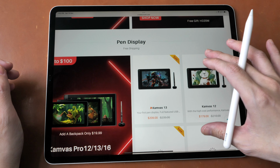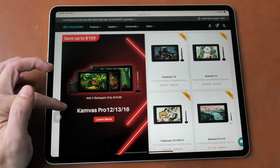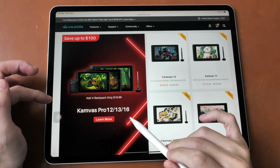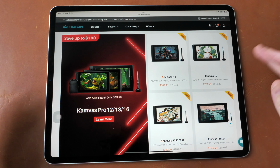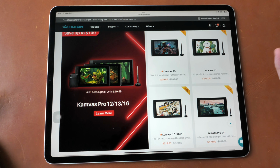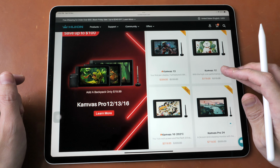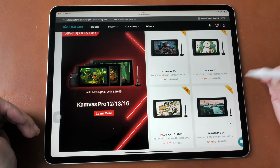Okay, let's look at the other models. We have the Canvas Pro 12, 13, 16. So these are the more budget pen displays. You can choose based on your budget and also how much table space you have. If you want the high resolution, go with the 2.5K.